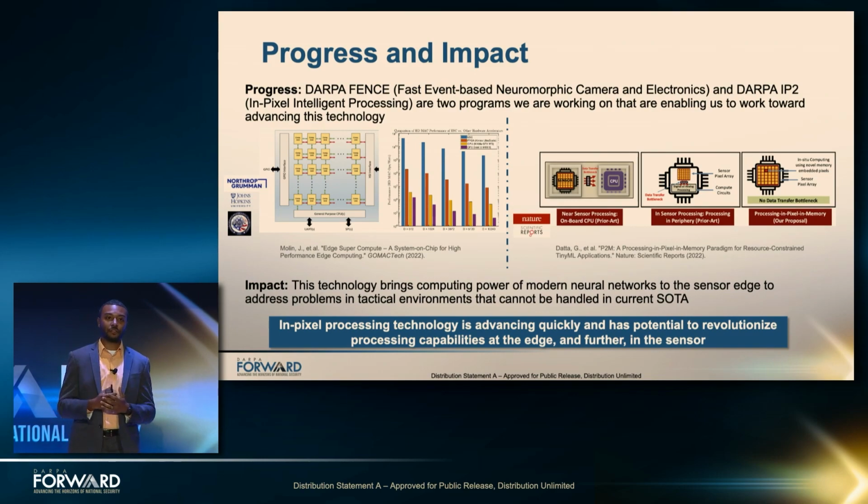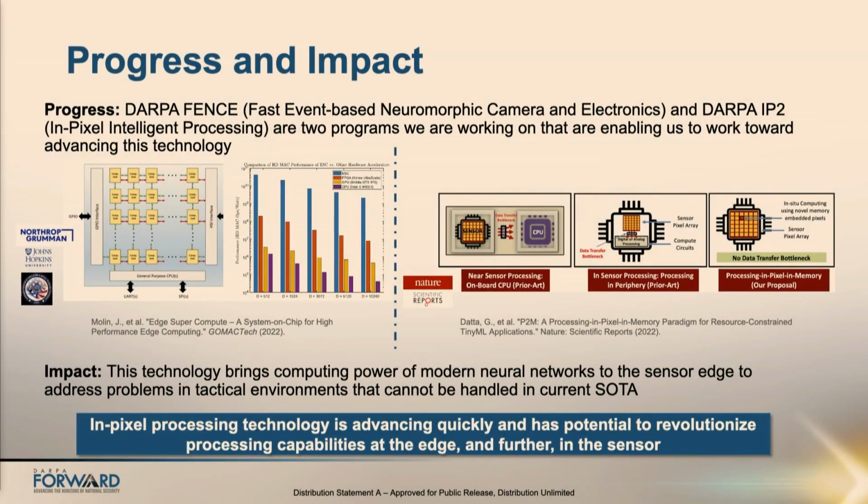So, progress and impact. We're working on that project, and also DARPA FENCE, the fast event-based neuromorphic camera and electronics program. This program is built on designing a 3D stacked chip, a sensor with in-pixel processing, but based on a neuromorphic sensor. So instead of outputting traditional data, we're outputting events based on change sensed in the visual scene. Then we have in-pixel processing on that bottom processor layer, which filters out irrelevant events and then sends that data out for post-processing.